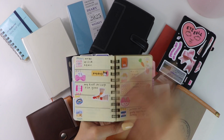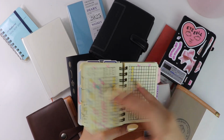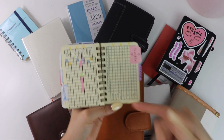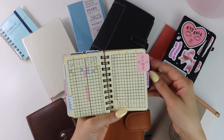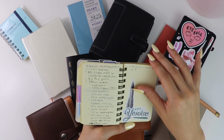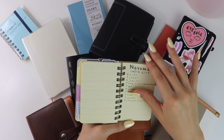As you can tell also, this is just a much more colorful overall planner for me, I guess. But then, as you can see, life started to catch up with me. The new semester started and I did kind of just fall off. We went to New York and then I kind of didn't really use my planner too much.